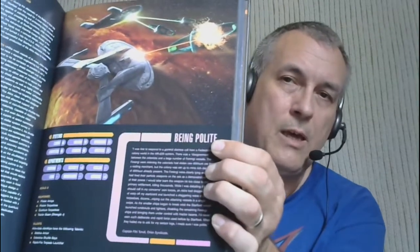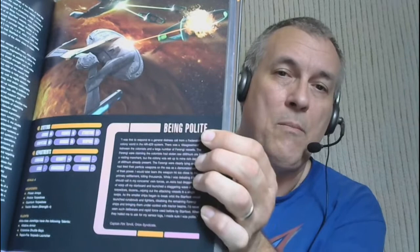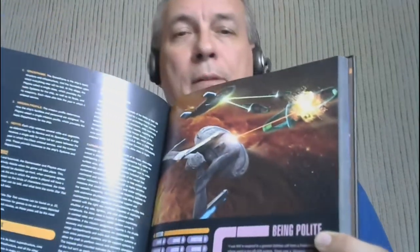Anyway, I want to talk about the actual books, because that's where I've had some difficulty. I have got some problems with my eyes. And the default layout for the books, this is just a random page out of the core book. As you can see, I'm still having trouble with cameras, but it is laid out like an LCARS document.